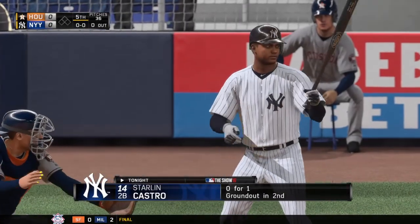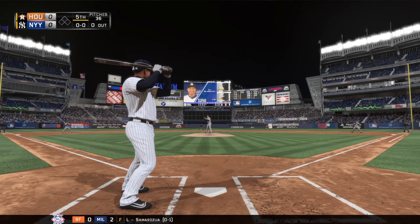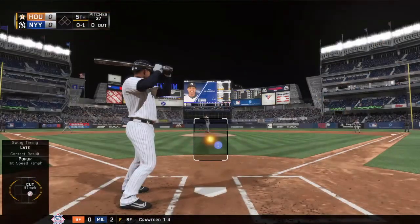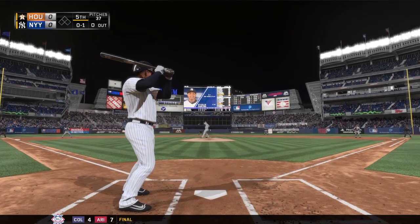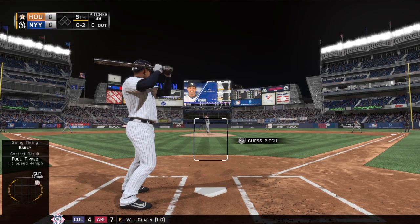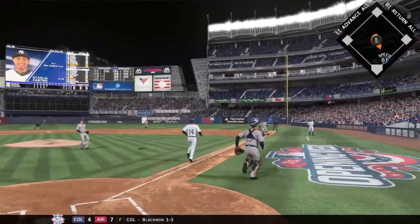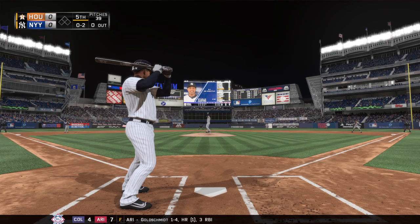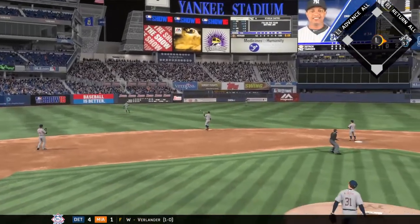Starlin Castro comes to the plate as we get started here in the bottom of the fifth. Absolutely nothing going on in this game so far, so we'll see if the leadoff man can get something going. Behind on that one, now behind in the count, 0-1. A little quick on that swing, and he finds himself behind 0-2. Breaks his bat as this one's popped up. Line drive to left, and a base hit, so the leadoff man is on to begin the inning.